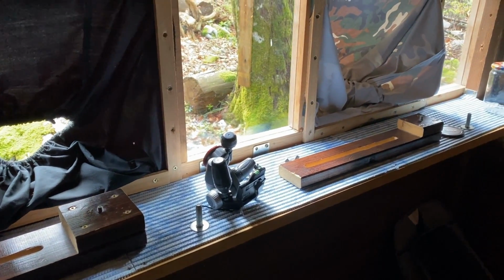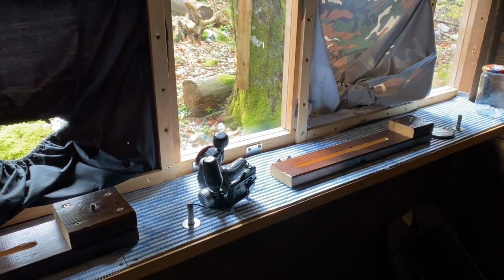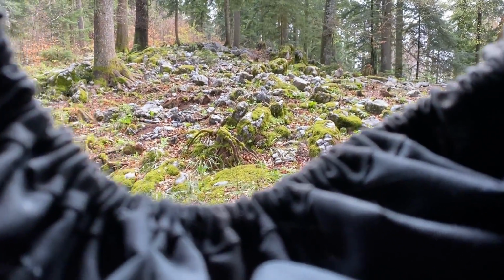Inside the hide, as you can see, it's a great setup. He has the wooden block there so we can screw our tripod head on and fix our camera to the tripod, and then put the lens through the piece of cloth, camouflaging the rest of our camera and ourselves.